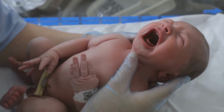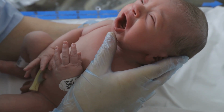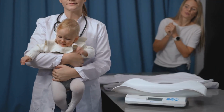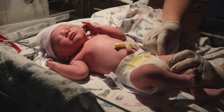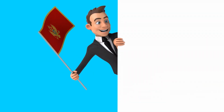Signs of Hirschsprung's include delayed passage of meconium, which is the baby's first poop, vomiting often with green bile, abdominal distension, and constipation. As nurses, early detection is crucial. Be on the lookout for those red flags.